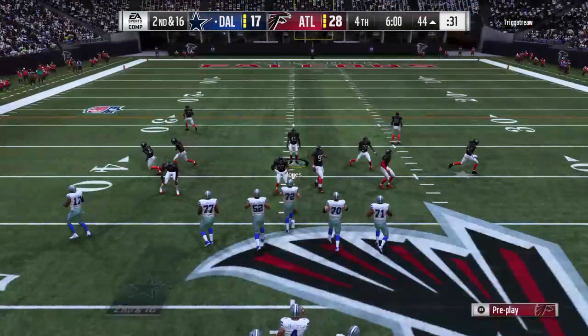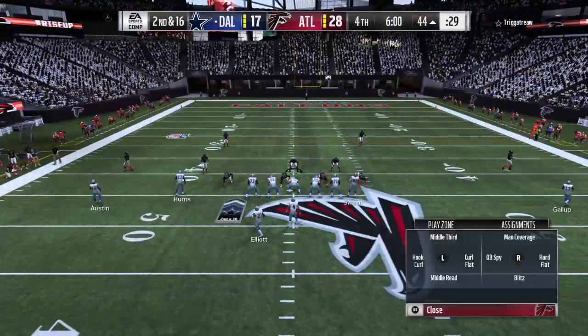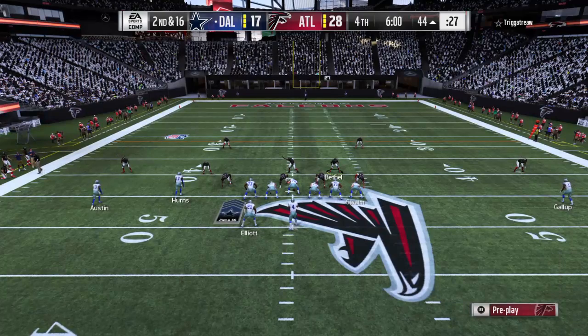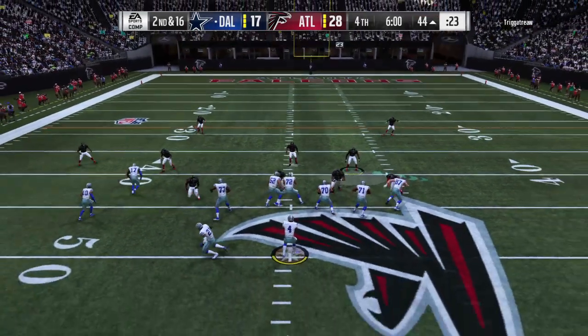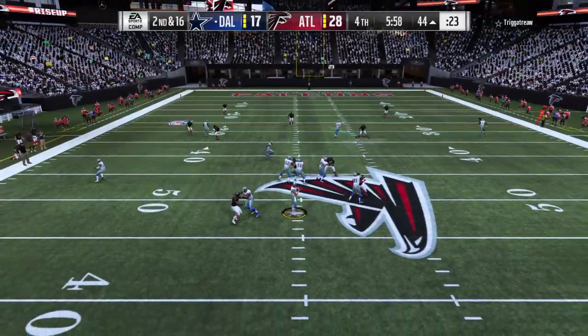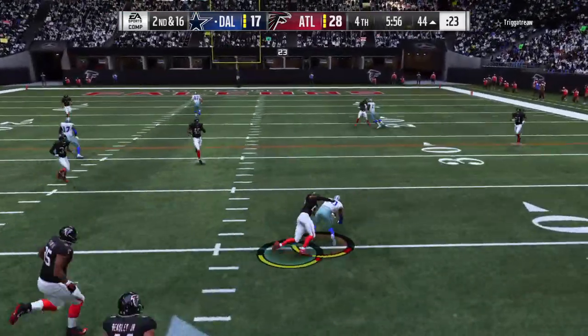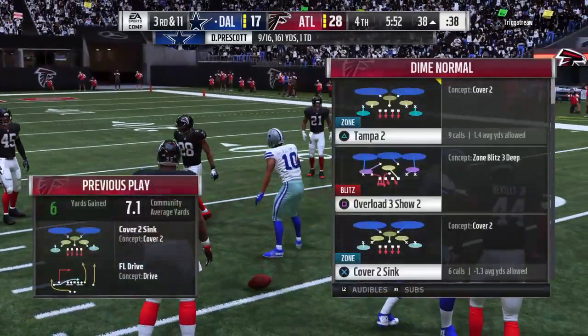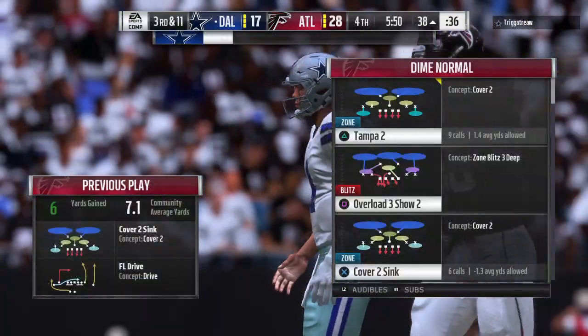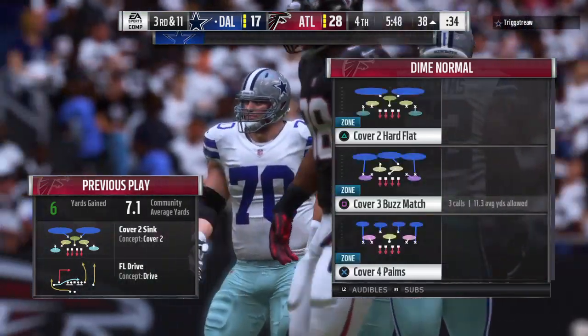Protection certainly going to need to be a bit better here on 2nd and 16. A second down throw for Prescott. Over the middle, he hits Austin. And the stop here will come at the 38-yard line. 6 yards is the pickup, and that'll lead to a third down.